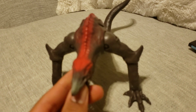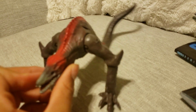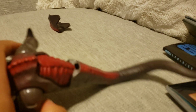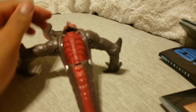This is the Playmates Skullcrawler figure from Godzilla vs. Kong. He was one of my first Playmates figures. Really happy to have him. I really like the red on his back and how you can take his whole back off, right here. You can see his back and his ribs, just peeled, all red.